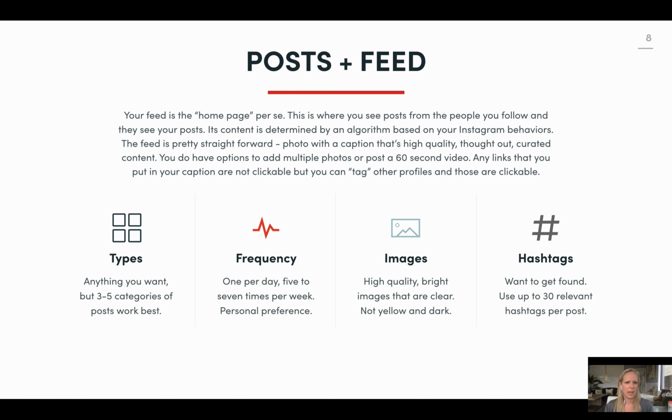So let's move on now to your posts in your feed. Your posts in your feed is, when you get onto Instagram and you're scrolling through, that's your feed. That's your personal feed. You want to show up in other people's feed. So it's your homepage per se. This is the bread and butter of Instagram. It's one feed. There's no multiple sidebars or anything. One feed. It's an image with a caption.